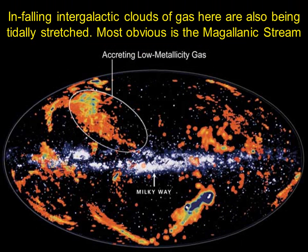Now this is an actual set of photos, rendered with colors and so forth to make a map. But these are actually photos that have been reassembled. And the most obvious thing here is the galactic plane. This is the plane of our galaxy. This is an all-sky image. So this place here is the same as this place over here.